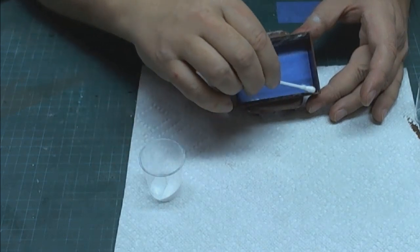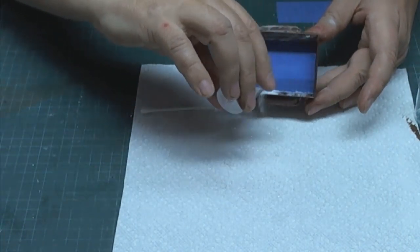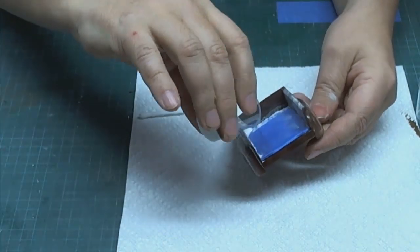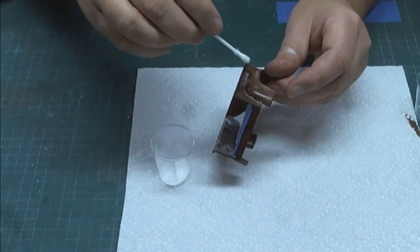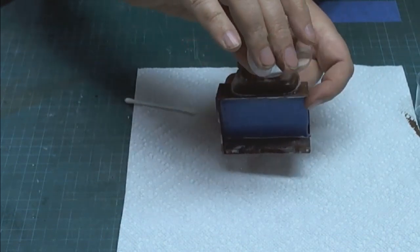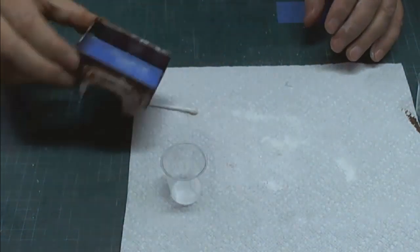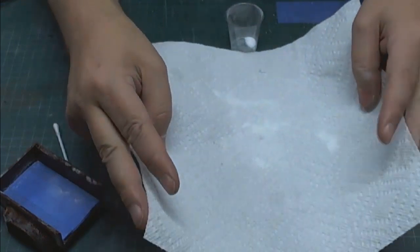Looks like we need just a little bit more stickiness here. You can see that we didn't quite get a lot, so we're just going to take our Q-tip and just dab that in there. There we go. Now, this is an old work truck, and that's the effect we're trying to achieve here. And now we're just going to shake off some of the excess.